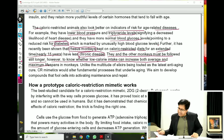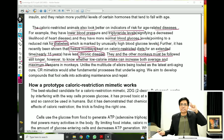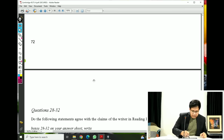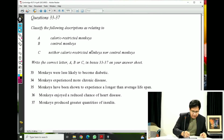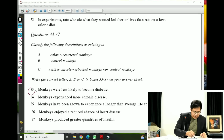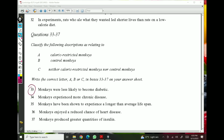In the beginning they said, the caloric restricted animals also look better on indicators of risk of age-related diseases. And those age-related diseases are blood pressure and diabetes. So, yes. Which monkeys were they? For 33 the answer is A. They were caloric restricted monkeys.